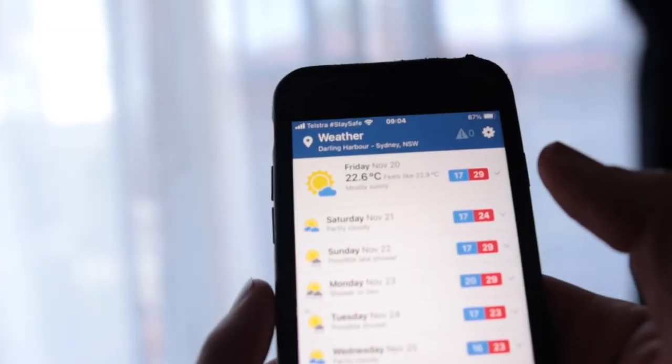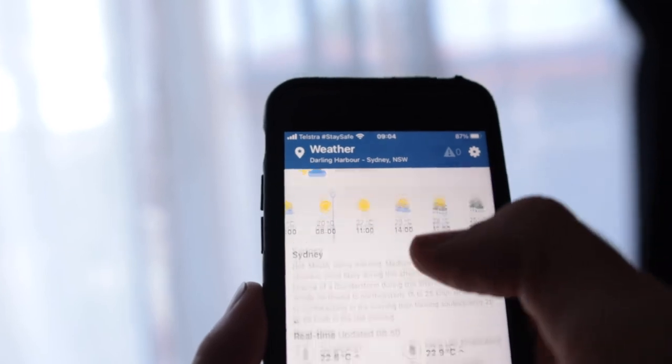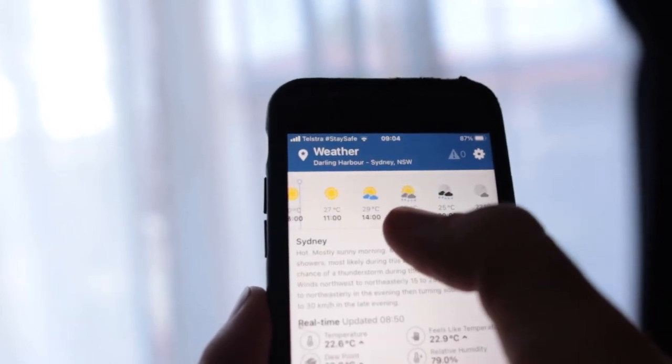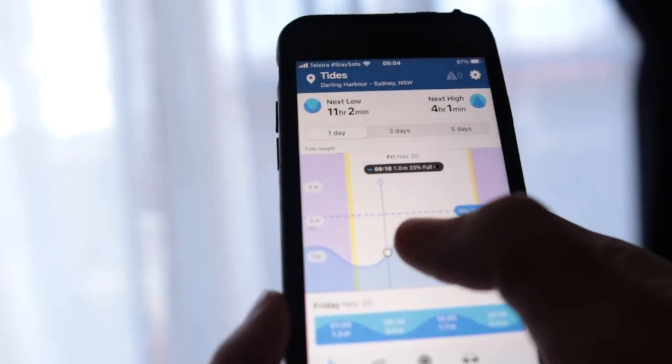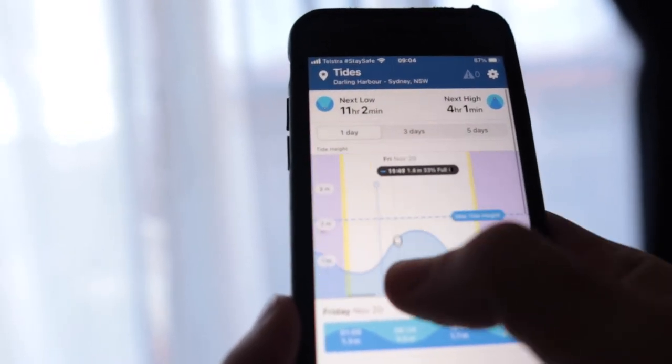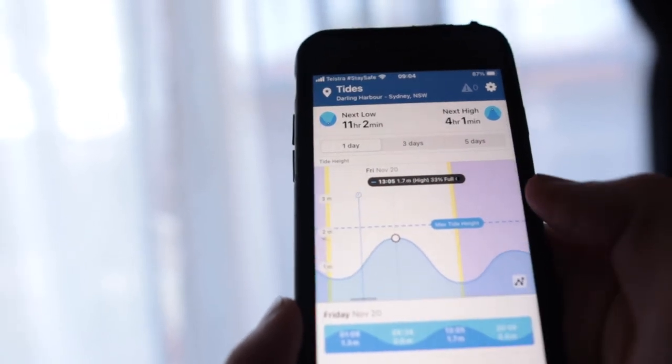Let's have a look what the weather forecast is for today. Currently 22, high of 29. That's quite warm, around 2 o'clock. Let's see if the tides match up. And high tide around 1. Yep, I definitely think it's paddle time.